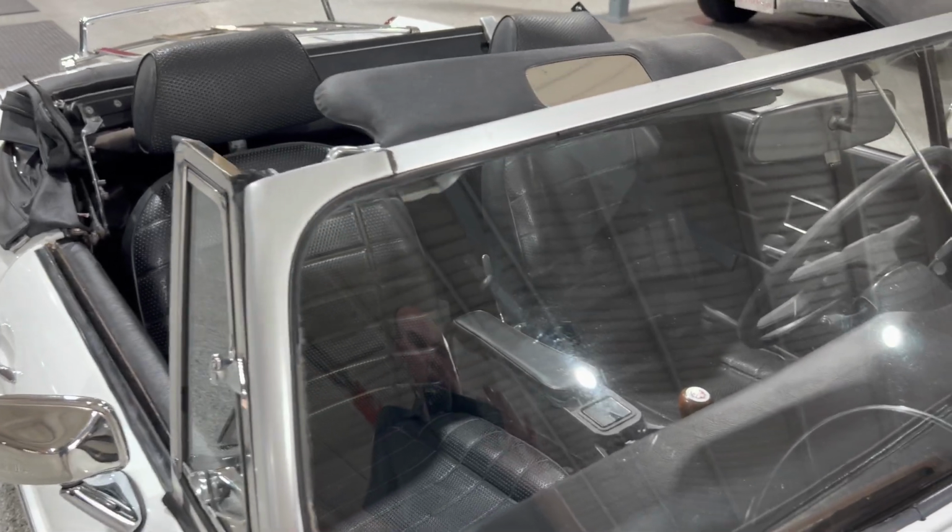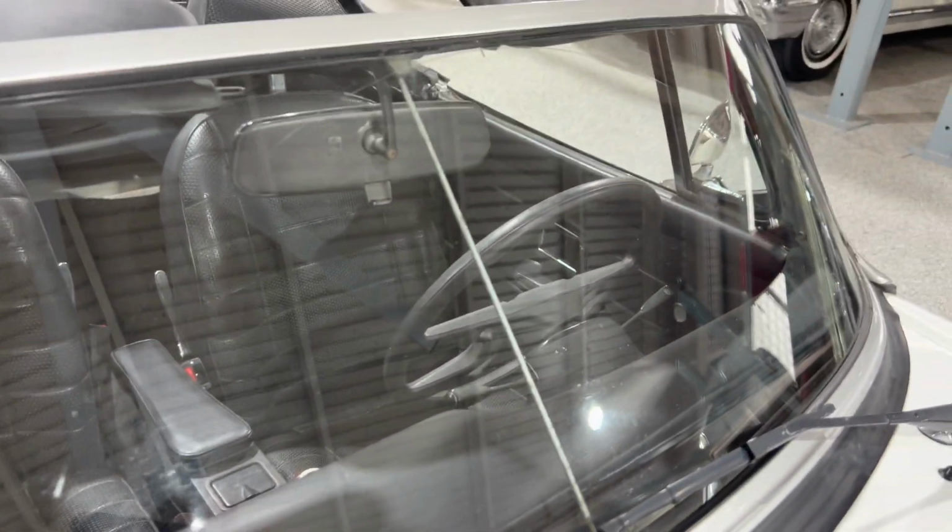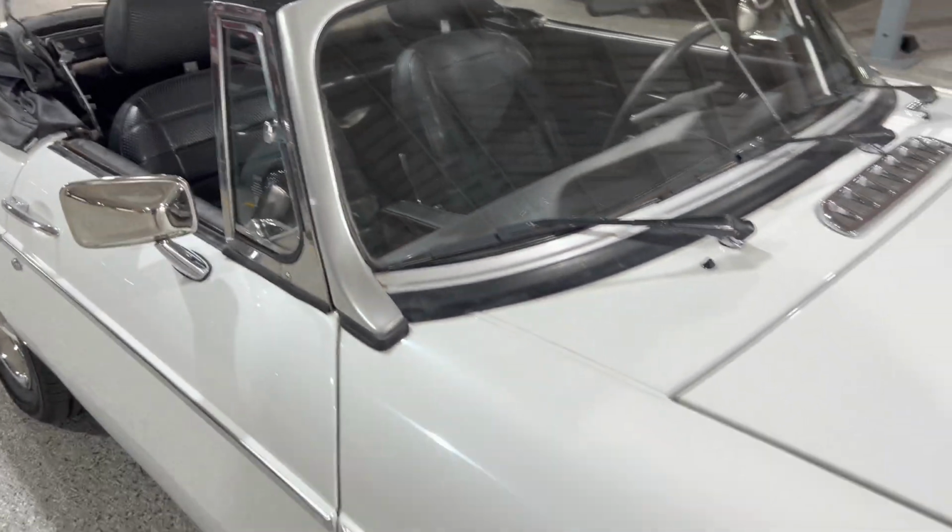So this is really the first chance I'm getting to look it over close, and boy, the more I look at it, usually it's the other way around. You get them cleaned up and you see everything, but on this one, I'm pretty happy. Got some wiper marks in the windshield. No cracks or anything on it, definitely serviceable.